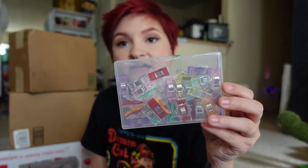Next, we have a package of sewing clips, because you need so many sewing clips when sewing. Then this box I'm showing you right here is actually going to be for my Halloween video. I don't know when it is going to be uploaded, whether the beginning of October or the end of October, but I am doing a video where I'm going to decorate all of my animal enclosures for Halloween. It's going to be really fun. As many of you guys know, I decorate my apartment all year round for Halloween, but I like to do little themes for my animal cages.